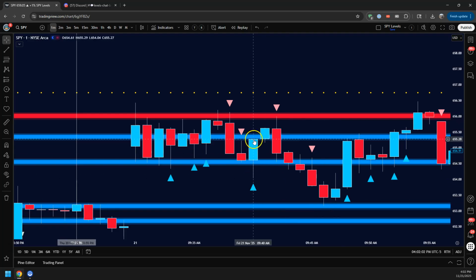Had a signal here, and it went up to the next zone. Signal right here, went down to the next zone. Signal here, down to the next zone. Signal here, up to the next zone. Signal here, up to the next zone. Here, next zone. Here, next zone. And this is what people were doing today. You could just sit here and scalp this stuff all morning. I'm sure you could do it on the 3-minute time frame as well.